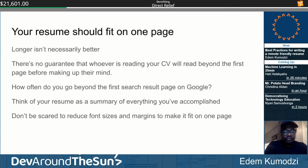I've reviewed CVs and resumes, and people would say, oh, I can't make it fit on one page. And then when you read it, you realize it's because they're using big fonts and a lot of margins. But again, if we are moving to a world where everything is being done online, your resume is going to be read on a computer, and the person is going to be able to zoom in to see exactly what they have to look for. So you don't have to worry very much about your formatting being too small or too big, because zooming in can make it as big as it used to be for whoever needs to read it.